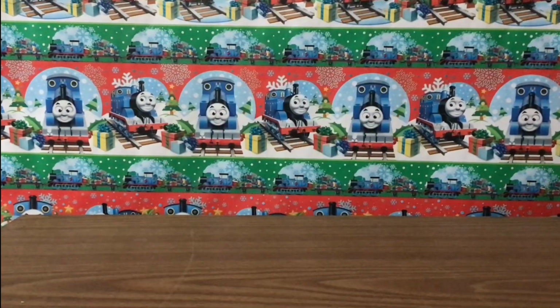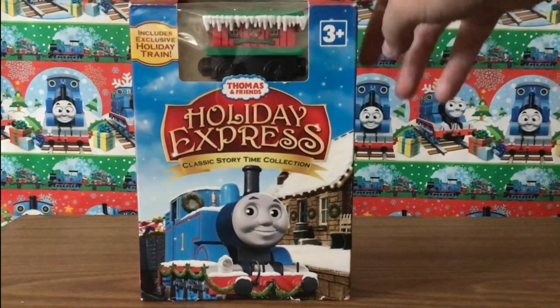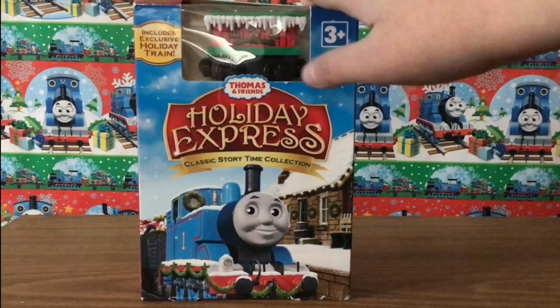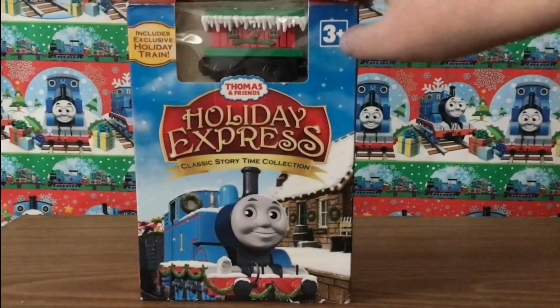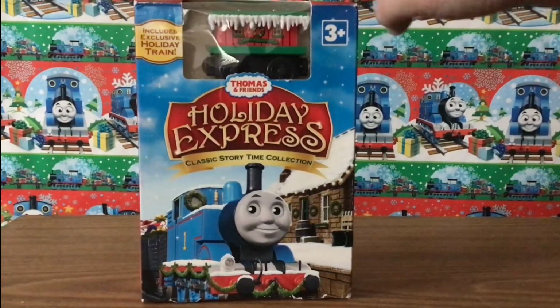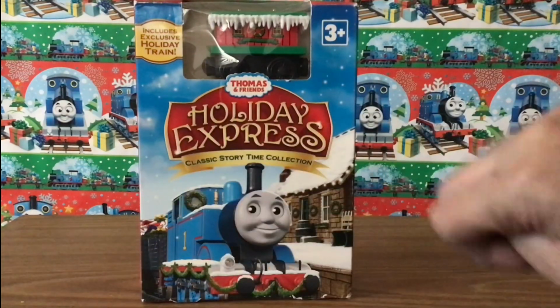And last, but certainly not least, this one is not technically sealed, but I am going to keep it just the way it is. Here is the wooden railway pack of the Holiday Express with what looks like icicles on either a caboose or some kind of holiday car, whatever it is. I have actually tested out this DVD, like I've taken it out of the box. It's not a thick case, it's a slim case, which I actually kind of needed, which is pretty cool. But like I said, it's technically not sealed, but I'm just going to keep it the way it is. Just leave it at that.